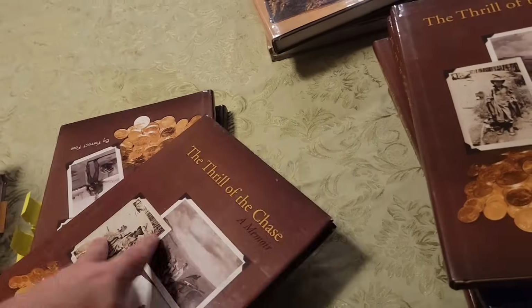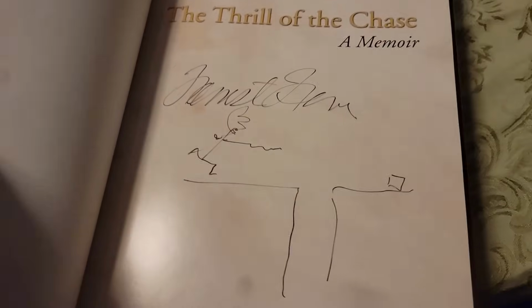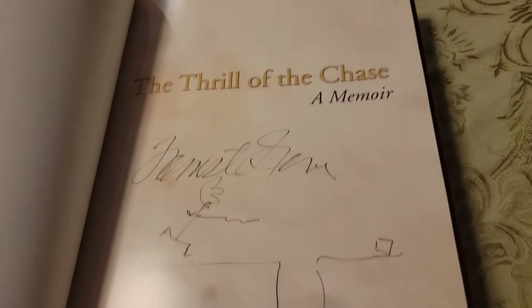Something like that. Man, this is memory lane going through this stuff. Forrest Fenn, there's Cynthia, there's the drop-off across from Madison, and there's the treasure chest. It all makes sense now, doesn't it?